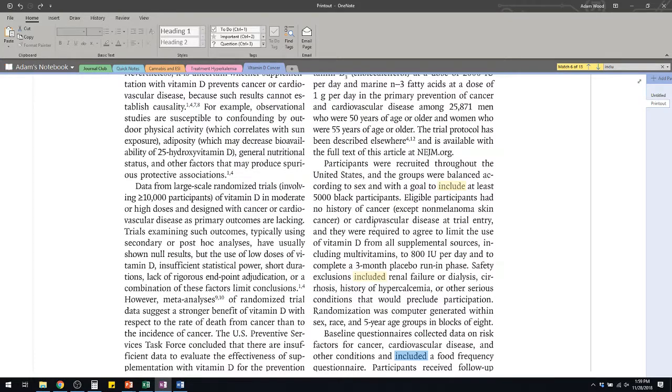So again, when you're looking at these things, you want to say, does this make sense? Does it make sense that they're including the different ages there? Because that could be a potential confound, right? It could be a potential adding in bias into the study there. So you always want to kind of question those.